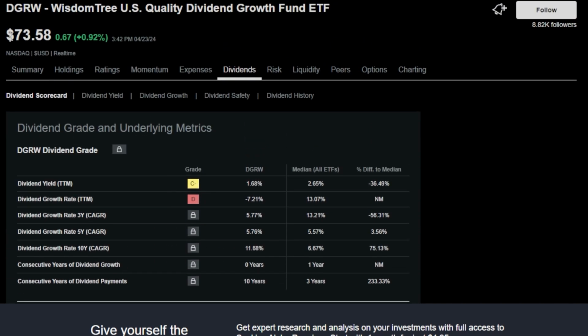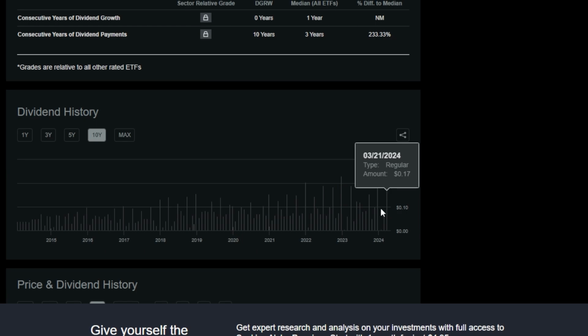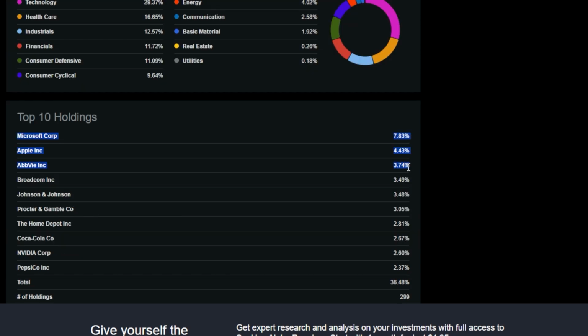Because of how well this thing has performed as of recently, it still is a decent amount of cash flow, and as you can see over time, the dividends have been going up and to the right. Now, as far as DGRW's holdings breakdown, I'm a huge fan of how these sectors are broken apart. I like the fact that technology is the majority of this ETF, although it's not the entire ETF. Then we have a ton of healthcare, industrials, and a ton of names in the top 5 holdings that I'm a huge fan of, and not for a second would I mind having even more exposure to.